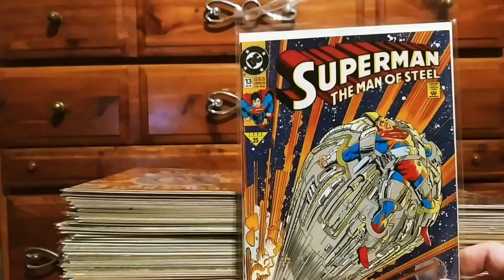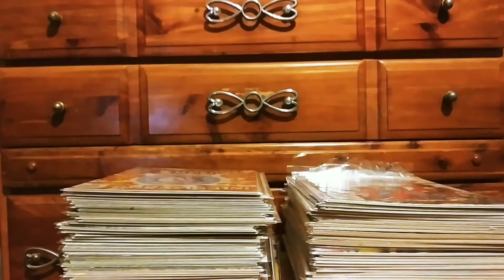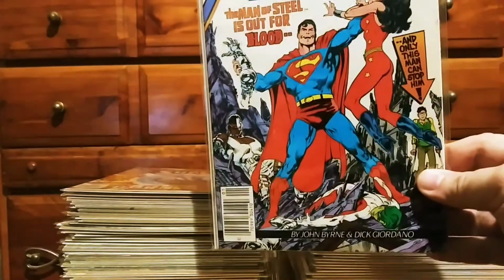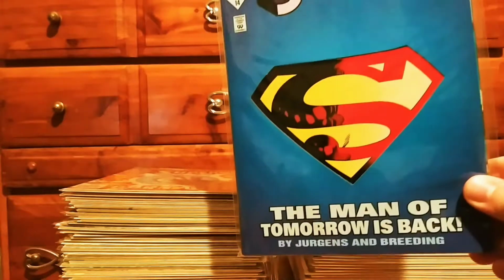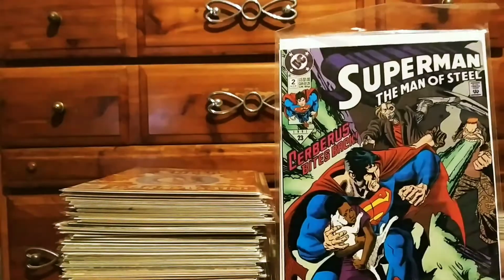I have Superman Man of Steel issue 13. Action Comics issue 584. Really cool cover here with the Teen Titans. This is way out of order. I don't know how this book got way up here, but it's Superman issue 78. I have Man of Steel issue 2.